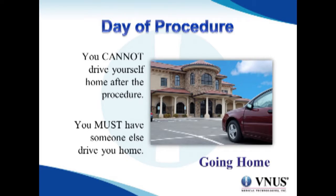Once we've given you a Valium and a pain pill, you have to have somebody else drive you home. If you come here the day of the procedure and your ride can't come, we can't give you any of the medicine that sedates you and relaxes you or relieves your pain through this procedure. So it's strongly recommended that you make certain you have a ride for the day of this procedure, not necessarily a ride here, but certainly a ride home.